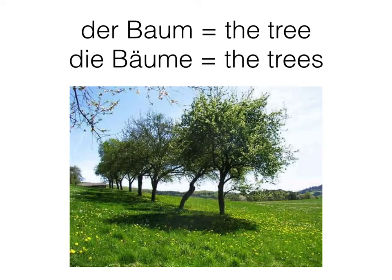Der Baum. Die Bäume. And so this is the tree or the trees.